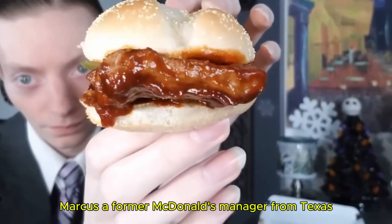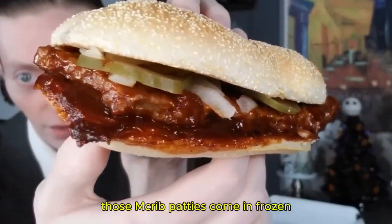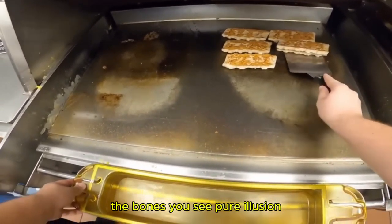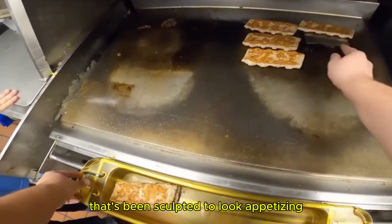Marcus, a former McDonald's manager from Texas, walked me through the process. Those McRib patties come in frozen, already molded into that fake rib shape. The bones you see? Pure illusion. It's like meat Play-Doh that's been sculpted to look appetizing.